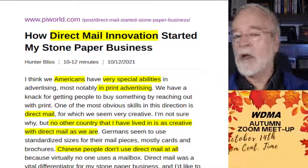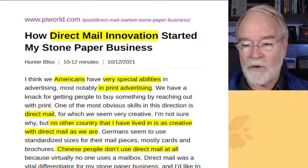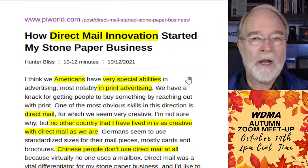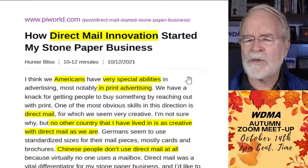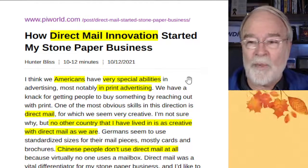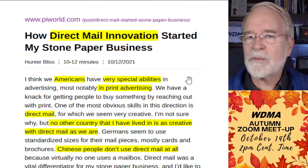Okay, well, I know stone paper enough to be dangerous, but I like the article that Hunter wrote. It was in PI World, for those of you who want to know, and I'm going to reach out to Hunter, because as far as I know, I've never touched stone paper, although to me it sounds a little bit like Tyvek, which has some printing challenges.